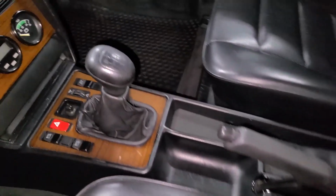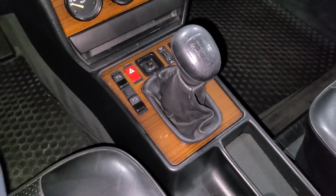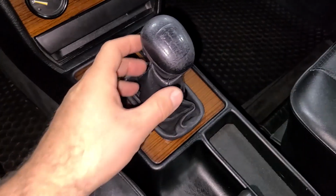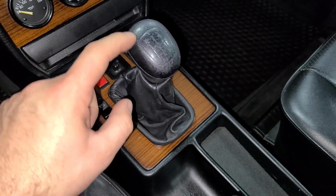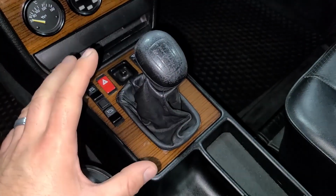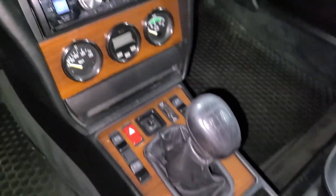So earlier I had mentioned the transmission has a weird shift pattern. You guys are going to see this once we hit the road for the test drive, but you can kind of get an idea. Reverse is here, second is here. It's a little odd, and this is called a dogleg transmission. It's made specifically for racing, which is cool.